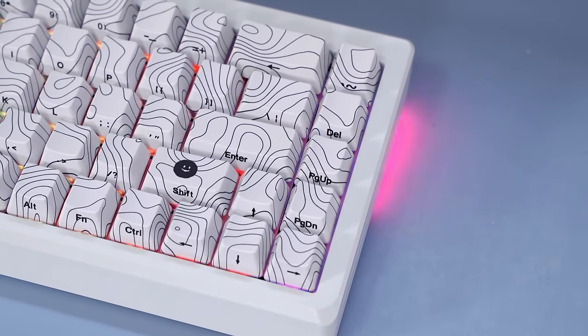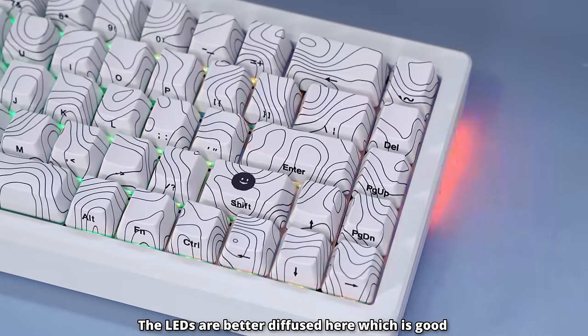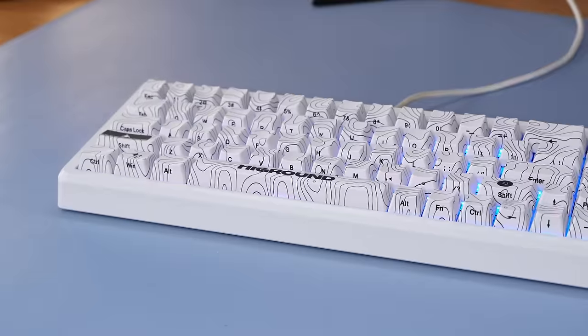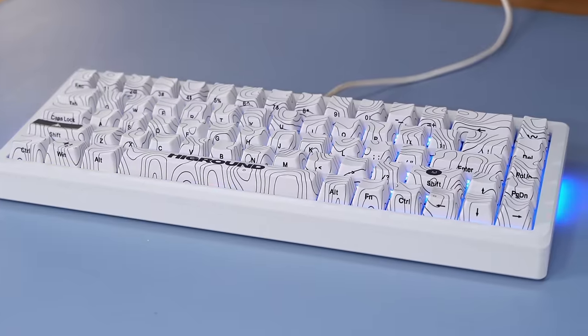Okay, but surely this keyboard at least sounds incredibly premium, right? They've got the aluminum case, they've got the three layers of foam. So before we get crazy and open this thing up, let me show you a sound test and you let me know what you think.